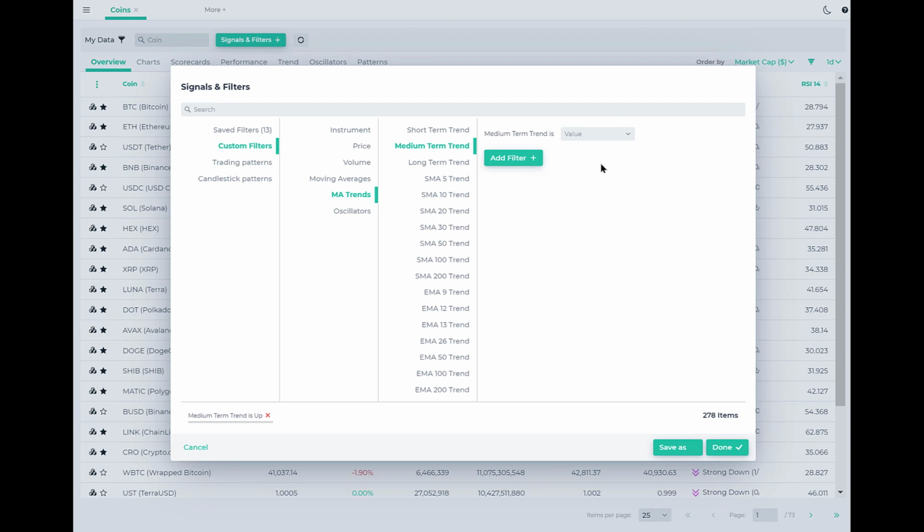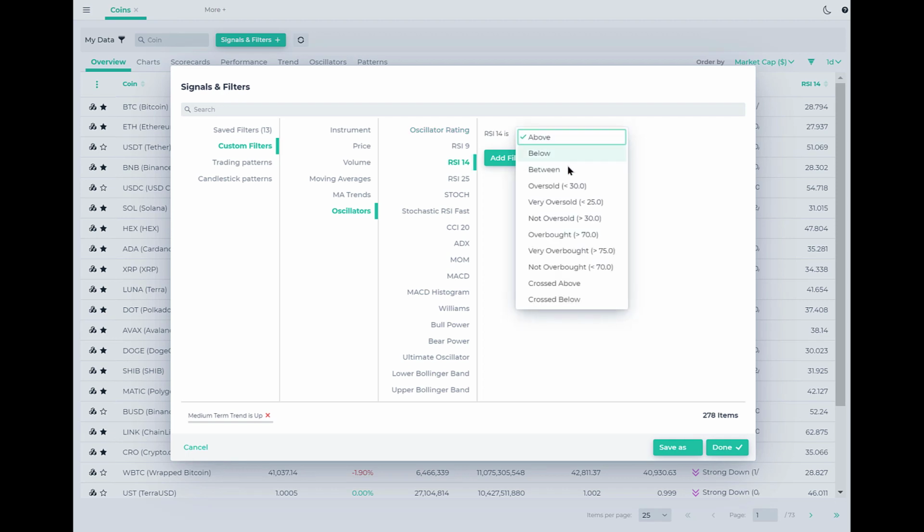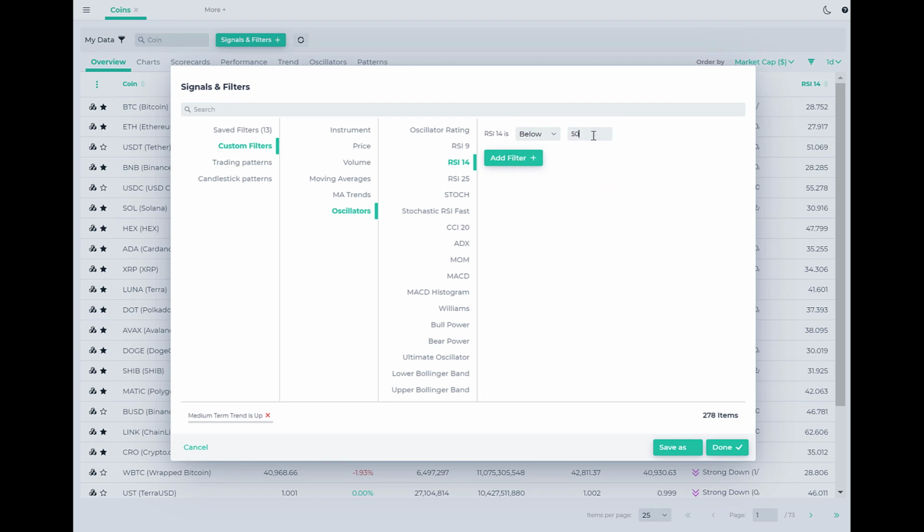Medium trend is one that is indicative of already an established trend, but not an overly mature or overly premature trend. And so let's look at those that are in an uptrend on a medium horizon and also are oversold. Now, typically, the textbook will tell you that RSI under 30 is oversold. But for coins that are in an uptrend, RSI rarely reaches that level. In fact, we could consider those coins in an uptrend as oversold already when they're below 50 or certainly below 40. So I'm going to do a custom below 50 level.